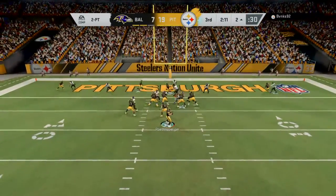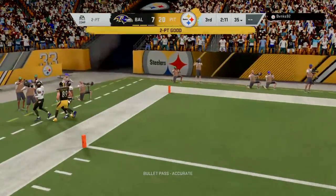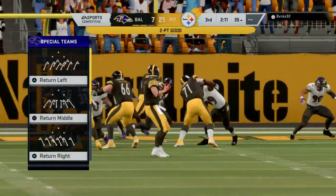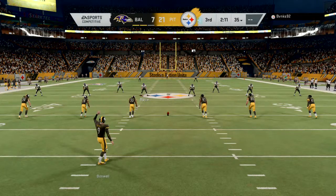That was actually a fun one to watch, wasn't it? I mean, for me, seeing the mix of what they did, how they moved the ball downfield, very sharp, too. Each and every play seemed to be executed with great dispatch.